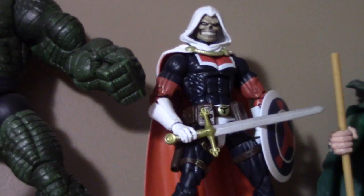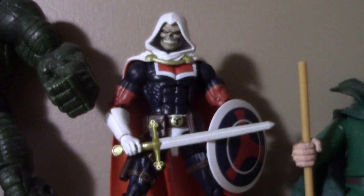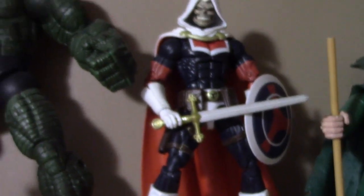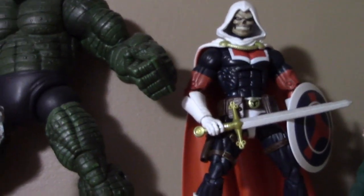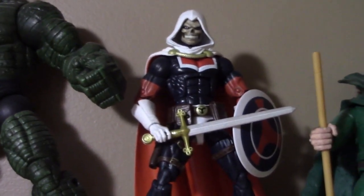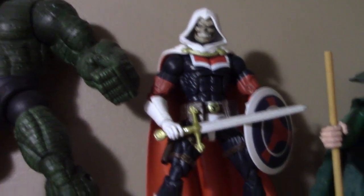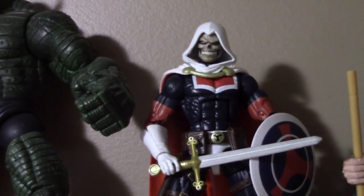Then I got the Taskmaster, who has the ability to basically copy any power or any ability that any hero has. Anyway, he's got this weird skull mask, always kind of creepy looking. And I always thought he was really cool because it's like, yeah, anything Spider-Man can do, and if he sees him do it, he can do it. Anything Captain America can do, he can do it. Hawkeye, he could do it. You know, any of that stuff. And so he just kind of shuts down a lot of powers of our superheroes. I always thought he was super cool.